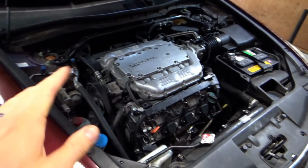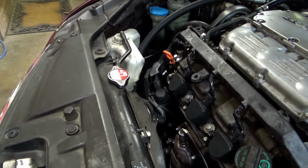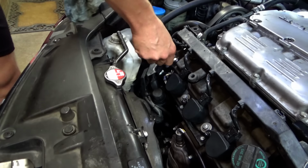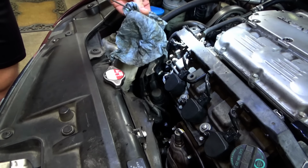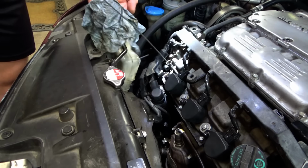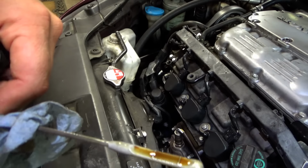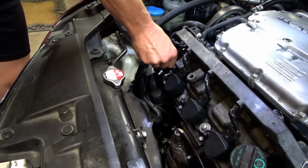While the scanner's booting up, let's do a quick visual inspection under the hood. First thing before we forget, let's check the oil level and see what it looks like, because that is key to the system operation. So wipe that off. I'm sure it's been replaced recently, so it's definitely full. It looks fairly clean. I'm not worried about oil level.